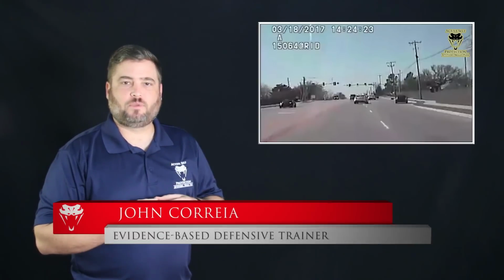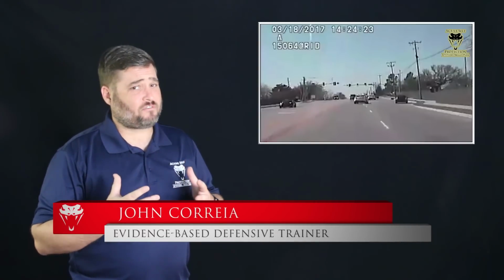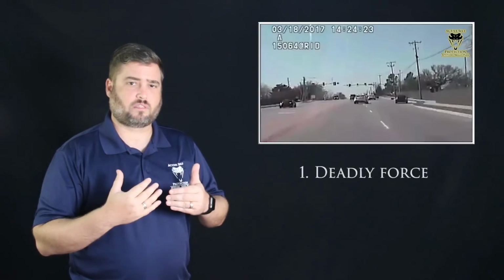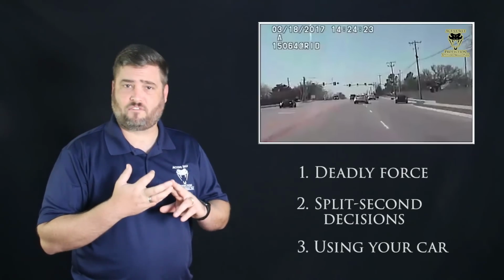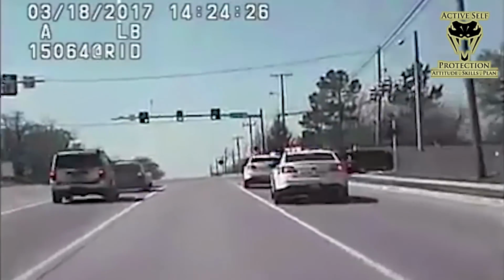Hi everyone, this is John with today's Active Self-Protection lesson out of Tulsa, Oklahoma. This one's not for the faint of heart, so if you're squeamish, I would just pass this one by. It shows us an officer-involved incident with a suspect who is going to point a gun at them. And it shows us some important lessons about deadly force and when deadly force is authorized. It also teaches us about split-second decisions and using your car effectively as a force multiplier.